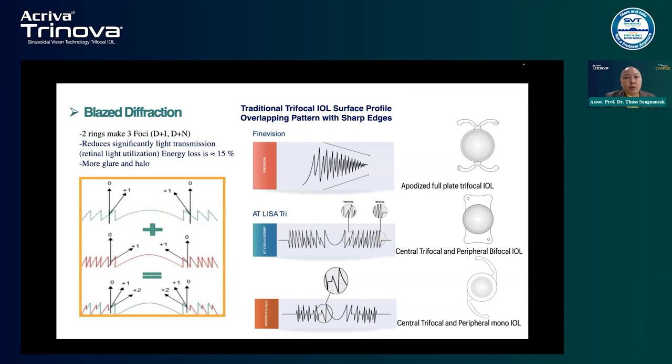FineVision is a trifocal lens that in the central 3 millimeter has about six rings. But the other one, from Zeiss, is a combination of bifocal and trifocal. Trifocal is in the central, but in the periphery is a bifocal. And the last one, the PanOptix of Alcon, is a combination of far point and near point, and far point and intermediate. It is launched like a quadrifocal, but in effect it is like a trifocal too. But in the periphery, it's a monofocal lens as a refractive IOL.